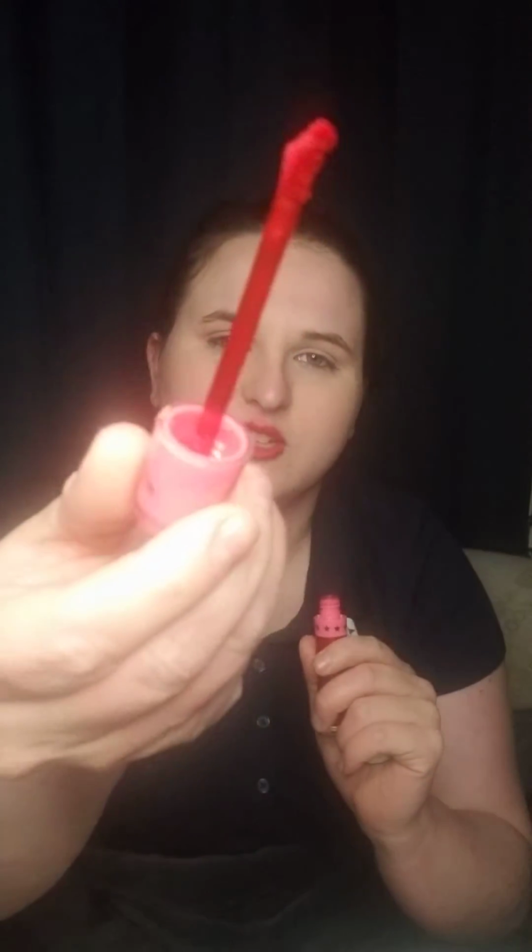But it is a shimmer shade, unlike this one here, which is Rich Blood, which is also a shimmer shade. But this one I feel like was a little bit thicker, and it's different from this formula, and this one I feel like is a little bit easier to apply, which I don't know if you can really tell once I took it out. It doesn't look like there's anything on the brush.